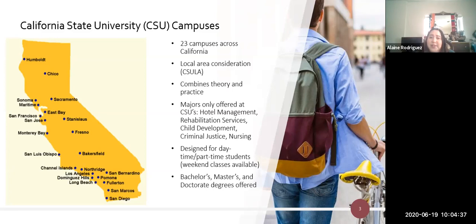Of the 23 CSU campuses that we have, our local area consideration is Cal State LA, and what that means is that they give students at Rio Hondo local area consideration, so you might have an advantage at being admitted.